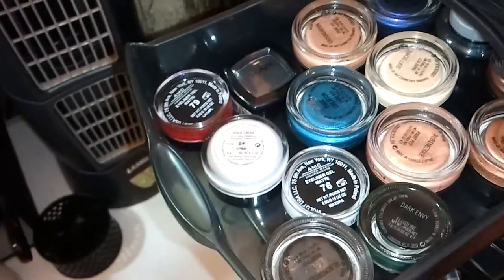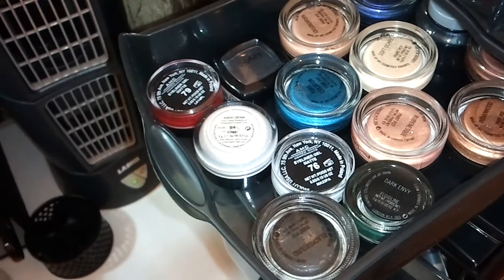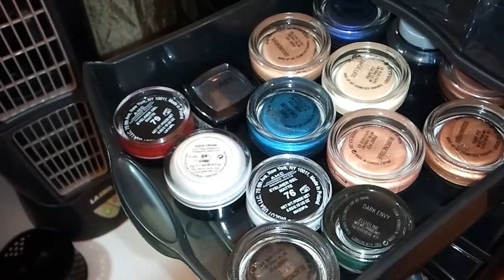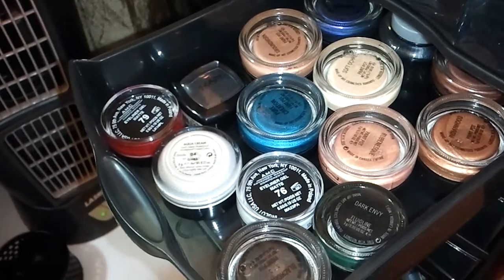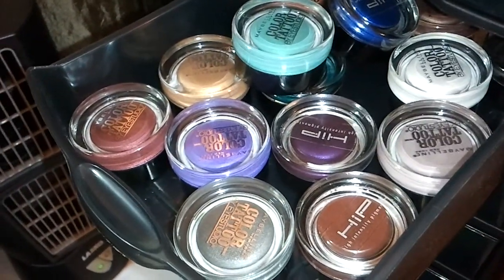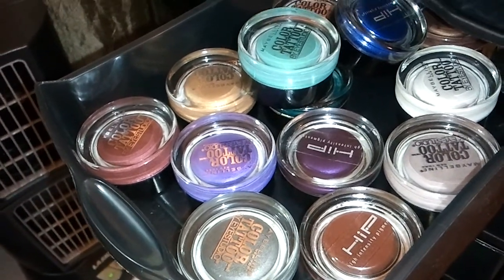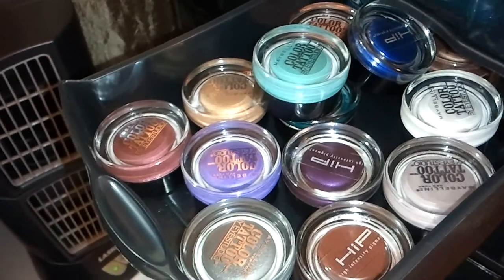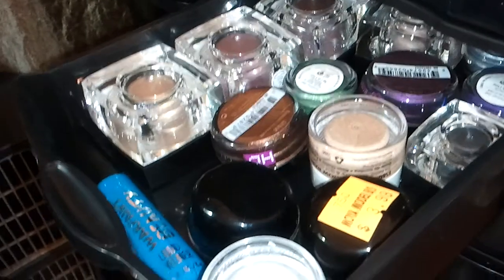This next drawer has some MAC paint pots, some Inglot gel liners, Aqua Cream by Makeup Forever. I don't have a whole lot of high-end paint pots and cream shadows. I really don't feel like it's necessary. That's just my opinion and my preference. I have a lot of products like these cream shadows by Maybelline. The color tattoos, I find that they work just as well as the MAC paint pots. I just pretty much buy paint pots that I feel are really necessary for me to have, or unique colors that you just can't really find anywhere.